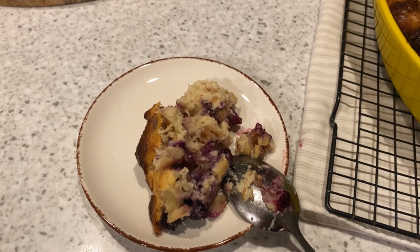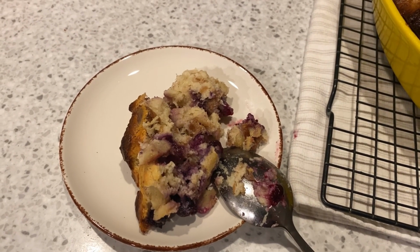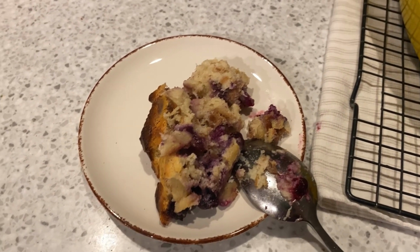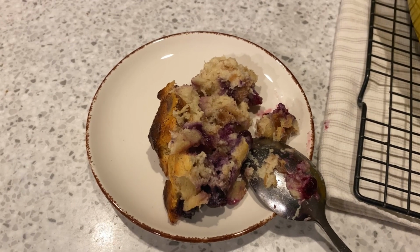Highly recommend. I'll put a link to the recipe down below with some notes on what I did to change it up a little bit and make it a little higher in protein and use up that yogurt I had.